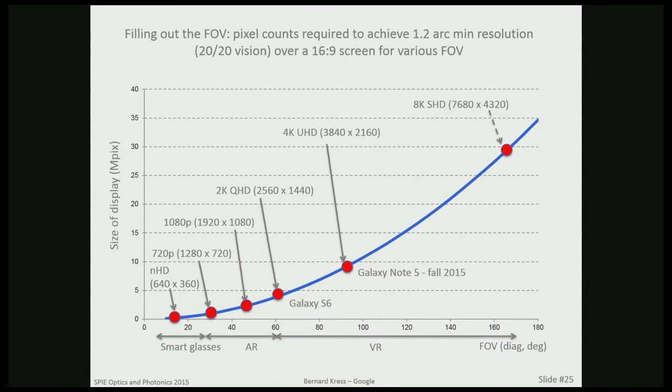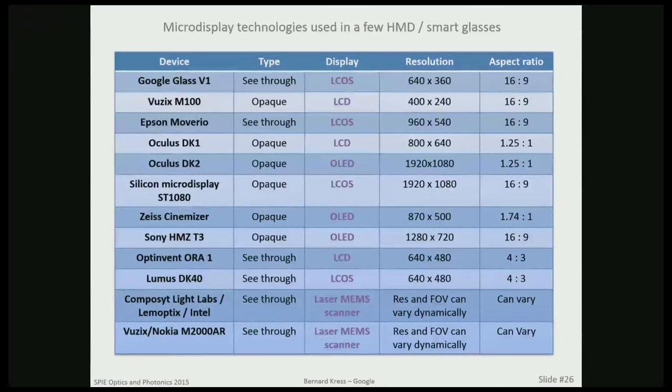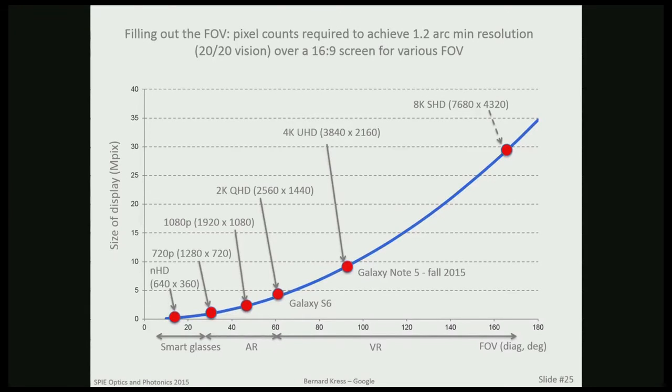Of course, field of view is one thing, so you can image a large field of view, but you have to populate that field of view with pixels. And usually, you want to go down to the limit of the human visual system, which is about 1.2 arc minute. So if you want to fill out a 15-degree field of view, such as in Google Glass, well, you can use an NHD 640 by 360 pixel display. If you want to go to AR applications, such as 50 degrees, yeah, you need to go to 1080p displays, which actually pump more power.